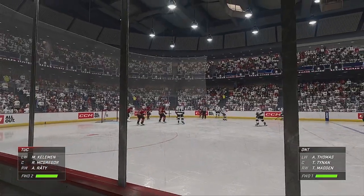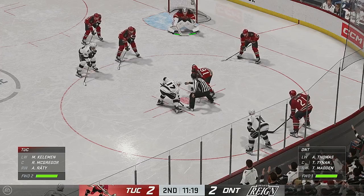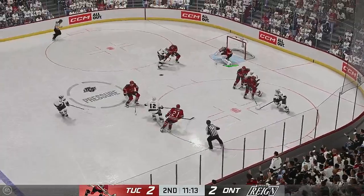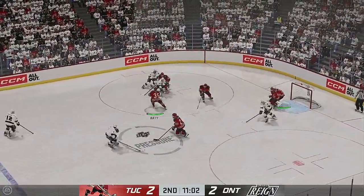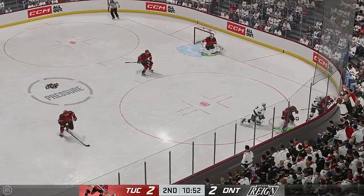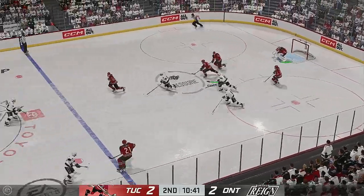More than half the period left to play. It's all tied up. Tynan's won the faceoff, and now let's see what they can do. Find some space in the corner. And they keep the pressure on. Scrum ensues along the boards. Grabbed along the board by Kemper.